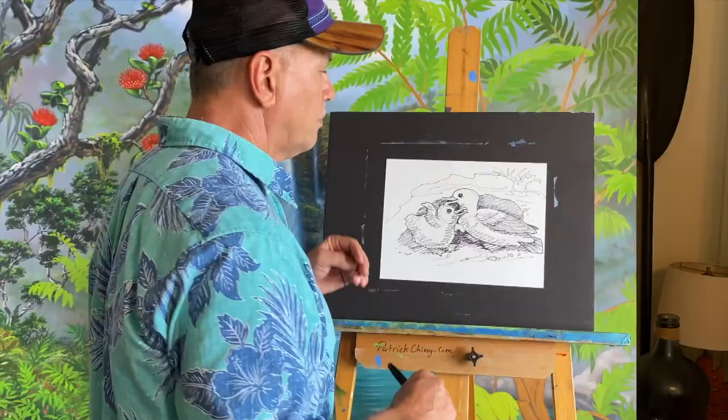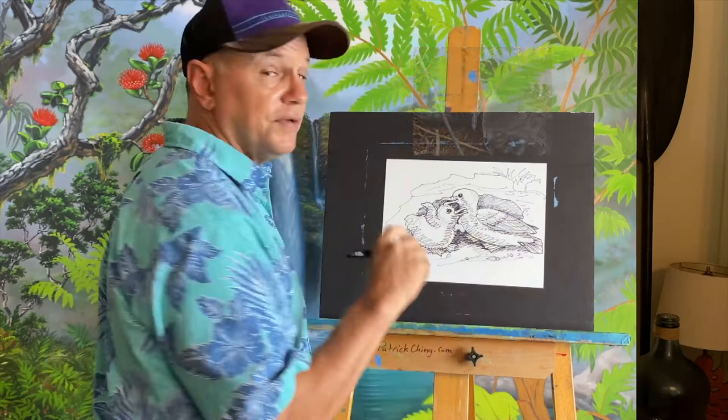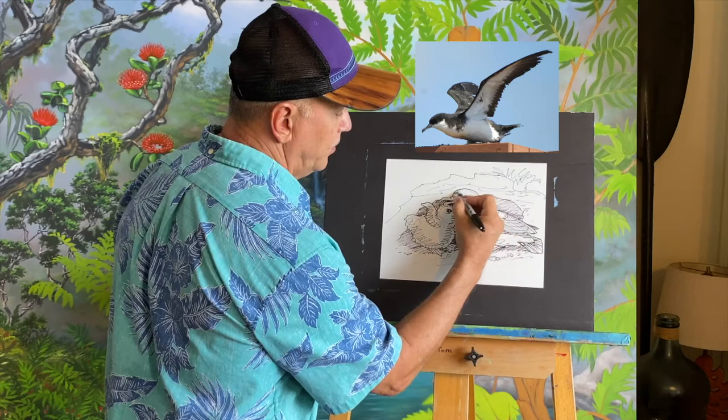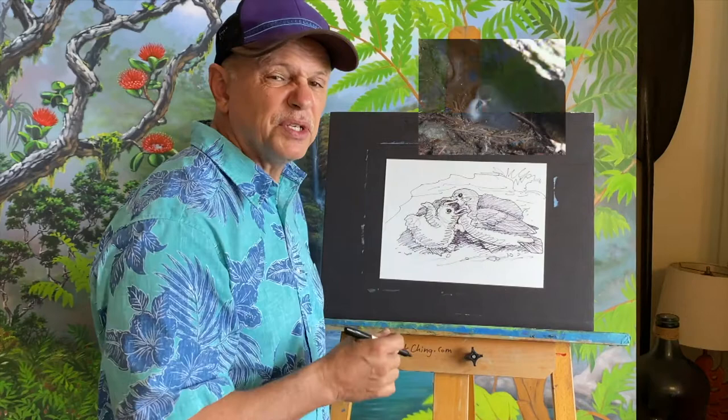Now you can choose what kind of shearwater you want to make. You know, if it's a wedge-tailed shearwater, then it's kind of a faded gray between the top and the bottom of the body. But if it's a Newell's, they got a sharper line between the black and the white. And yeah, you can just go ahead and, you know, make a definitive line. And you can make the top part dark and the bottom part lighter. But both the shearwater species have pretty much the same looking fuzzy chicks.